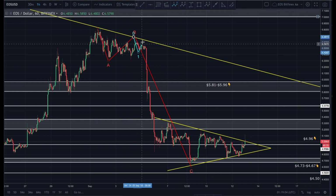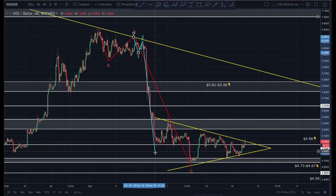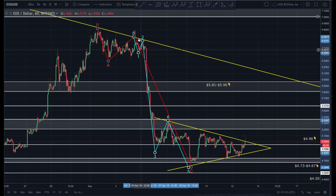One, a very small 1, 2. Very impulsive looking 3, 4, and down for the 5. And once again, if this is in fact correct, what do we have? We have a shortened 5th wave, very technical, and also very common again for EOS to have that shortened 5th. So if that is in fact the case, guys, we've got a shortened 5th, that completes our C. And if that's in fact the case, what are we looking at?